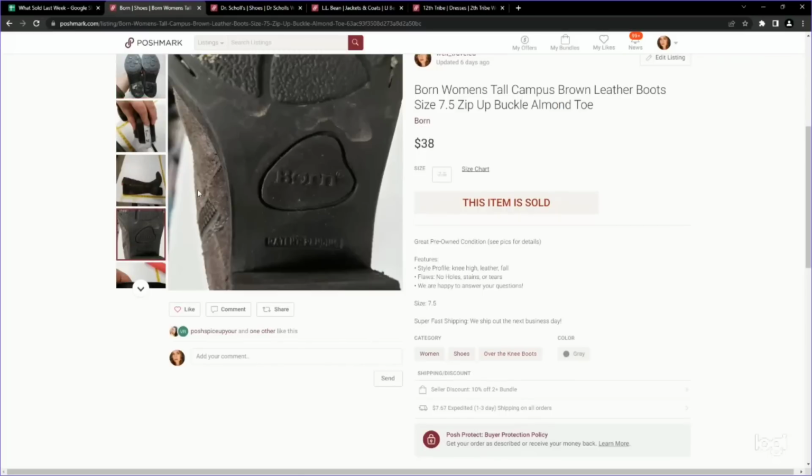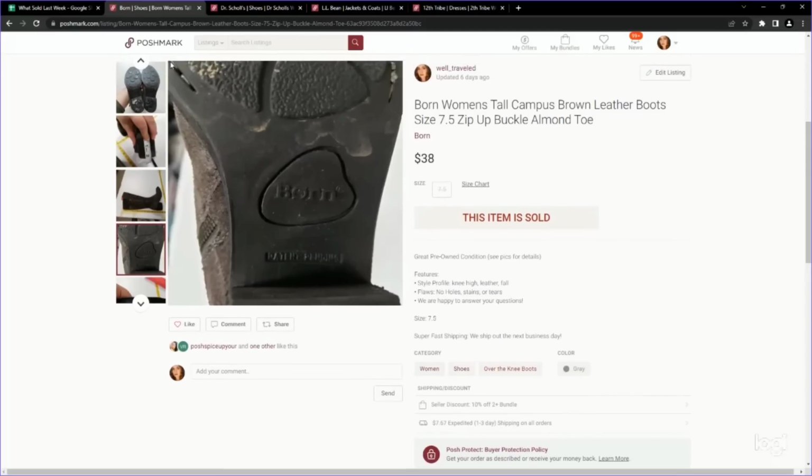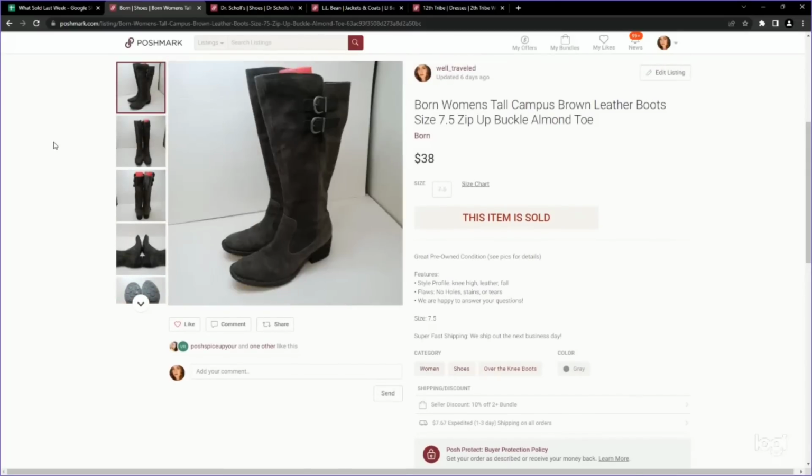And a little bit of a difference between Born and BOC by Born. I try to focus on Born. It is the higher end one, if you will. And I do also try to focus on the taller shaft ones. So these were kind of like a knee length boot. These are the tall campus brown leather boots, 7.5 size, so not even that big of a size. We paid $8.50 for these. They sold pretty quickly for $38.